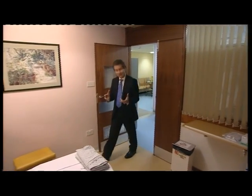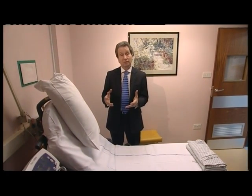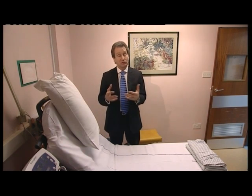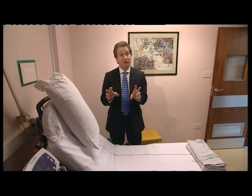So, having checked in, you'll be brought into a room like this. It may actually be a bay with four beds. But here the nurse will ask you some questions, you'll meet up with the surgeon and the anaesthetist, and you'll be prepared to go in for surgery. Just a word of warning, we will be asking you the same set of questions several times. This is part of our security checking process. Please bear with us.